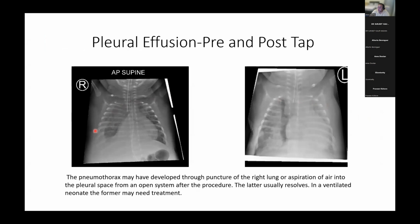Again, diagnostic paracentesis was done, and as I've explained, we ended up puncturing the lung. Now, this was not done under lung ultrasound guidance. And those are the risks. If you're doing it as a blind procedure, the risk is you'll puncture the lung. And while you've drained the entire effusion, you've ended up with a pneumothorax on the right side.